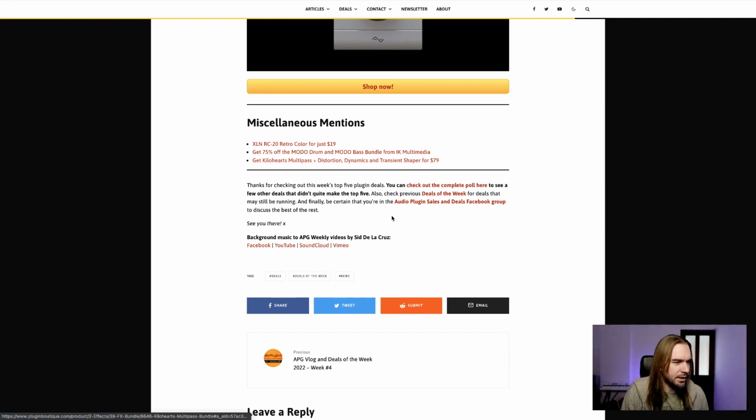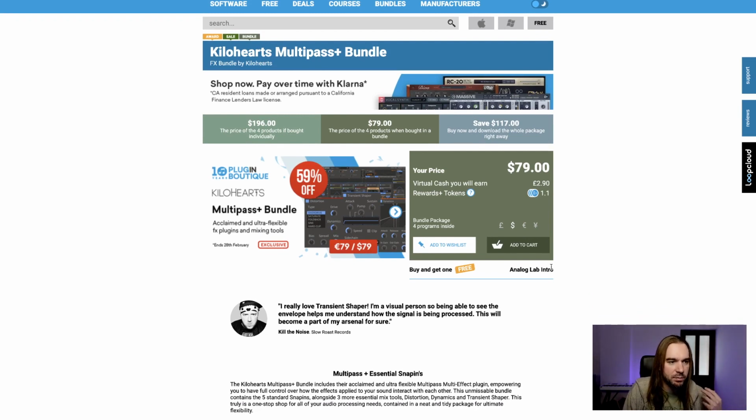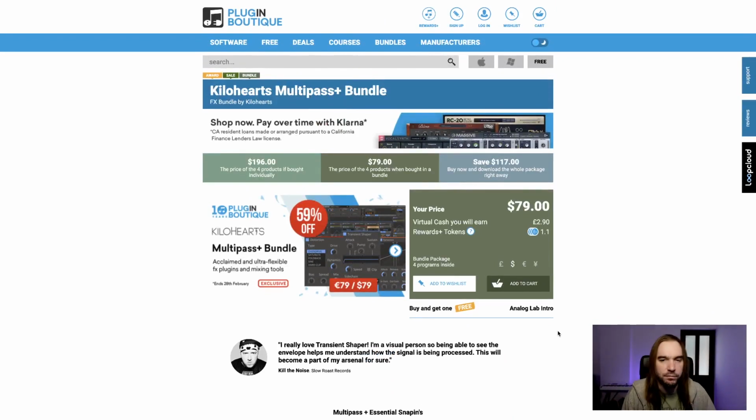And finally, another one of the Plugin Boutique 10th anniversary deals is Kilohertz Multipass, Distortion and Dynamics and Transient Shaper for $79. So that is Multipass, which is their multiband host for their snap-ins, plus 3 of their effects, Distortion, Transient Shaper and Dynamics, which gives you incredible power to do some multiband stuff. If you want multiband distortion combined with transient control and then some dynamics on top of the whole thing, it's pretty incredible what you could do with just those 3 snap-ins plus the free ones that you get. And don't forget, with Multipass, all the presets are fully functional regardless of which snap-ins you own.